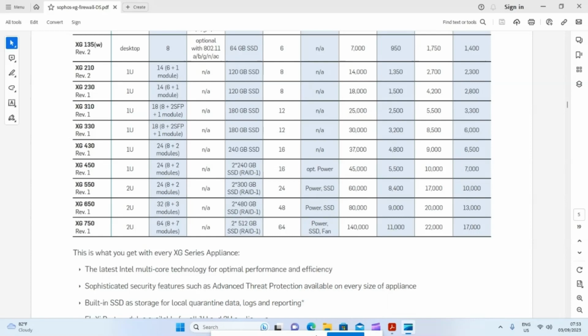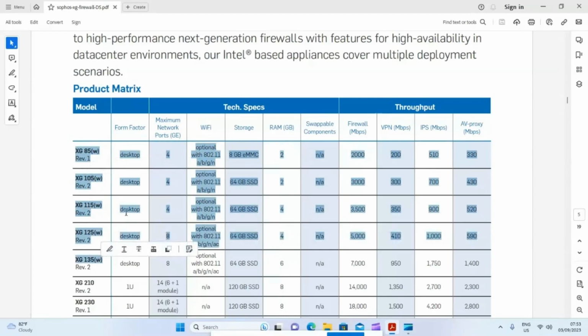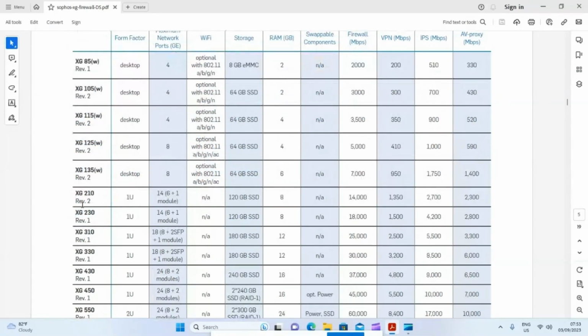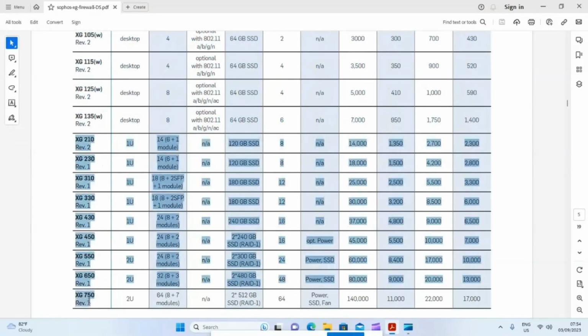Now I have opened one data sheet for you. In this data sheet, the first 3 columns are model, hardware specification, and throughput. In the model column you have different models of Sophos Firewall. In this column from the XG85 model to the XG135 model, W is written, and that W represents the wireless model. These models have wireless technology. And the rest of the models don't have wireless technology.